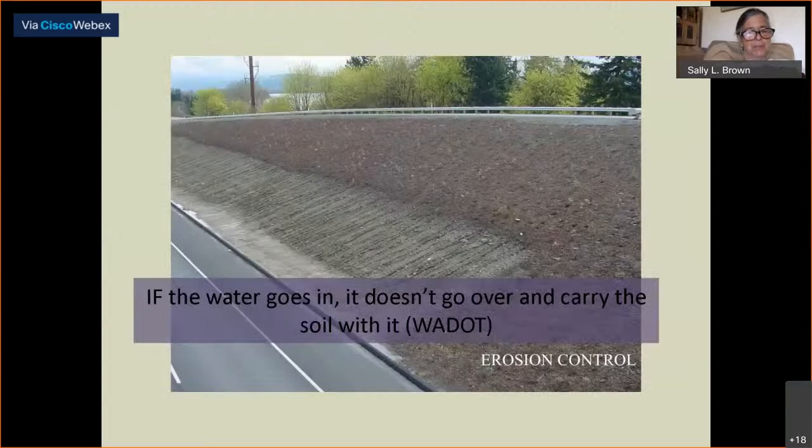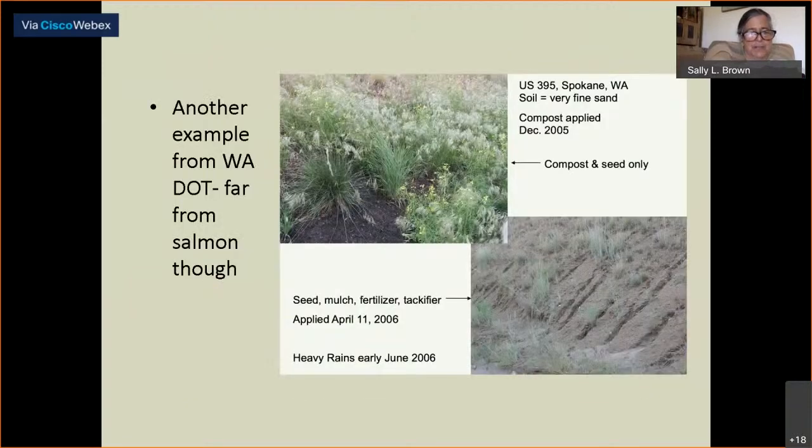Okay, here's some souvenir photos, some travel photos. You've seen plenty of these from California. Here's some from WashDOT. Here's erosion where, and you can see those rills, the compost was not applied. Another that compost works even up north. Here's another example from WashDOT. This one is far from Salmon. It's on the eastern side of the state in Spokane. Very fine sand, compost applied in 2005, and where instead of compost you had seed, mulch, and tackifier, heavy rains.